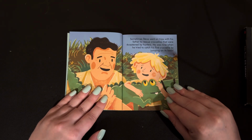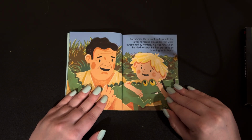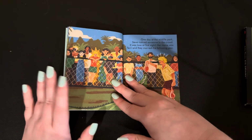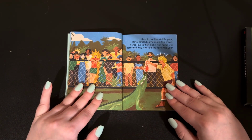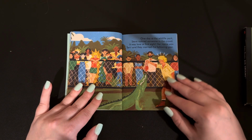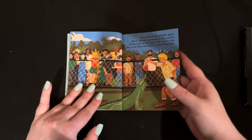Sometimes Steve went on trips with his father to rescue crocodiles that were threatened by hunters. He was 9 when he tried to catch his first crocodile by jumping on its back. One day at the wildlife park, Steve noticed someone in the crowd. It was love at first sight. Her name was Terry, and they married the following year.